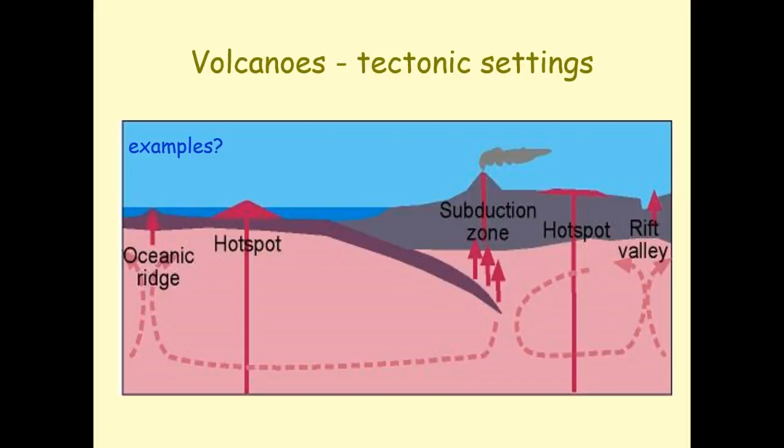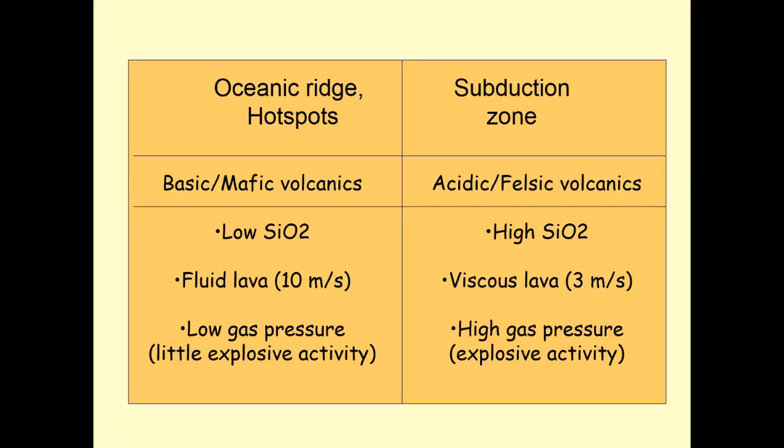So here is the picture of tectonic setting. So you have that subduction zone, you have a hot spot like Yellowstone, and you have ocean ridges, and all of these are going to produce volcanoes of different sizes. So your oceanic ridge and hot spots are mafic volcanoes, so they don't have a lot of silicon dioxide, which is that SiO2 that you see on the screen. And notice that this lava moves very fast, 10 meters per second, so it's very fluid. And it's not really an explosive type of volcano, it's more of the lava is just leaking out onto the surface. So it's not going to blow like, say, Mount St. Helens did in 1980.